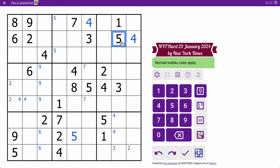There's a 5 and a 1. Okay, 1 and 5 must be in 2 of these 3 cells. And that's not 1. I don't quite have a hidden pair there, oh well. Okay, but that's all I get now.